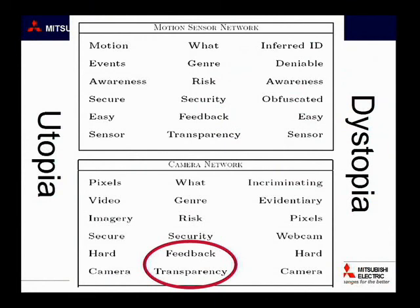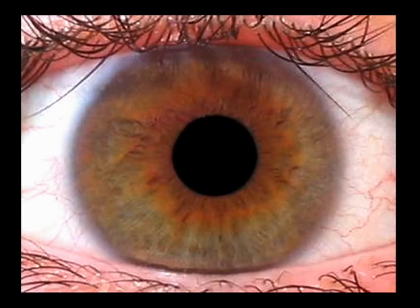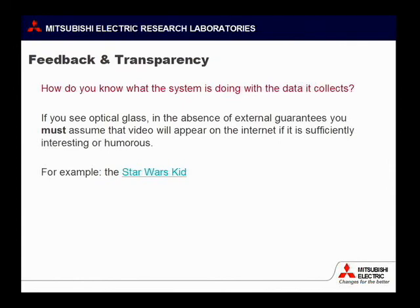If you see an optical glass, there could be video being taken, and you don't know where it's going, because you don't necessarily know the people controlling the building. You don't know whether you should trust them. If you see, so optical glass, I guess. But if you see, where's that picture?